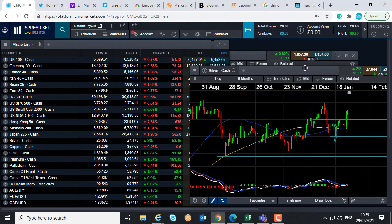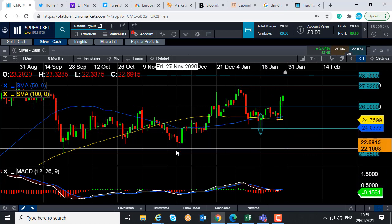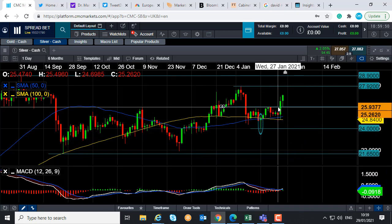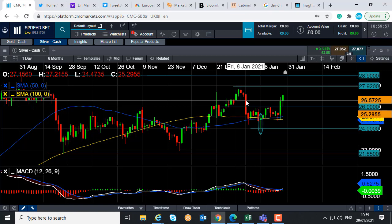And this week's Chart of the Week is silver. If you take a look at the price action here, we can see that the broad trend of the last few months has been to the upside. Today it hit its highest level since Friday the 8th of January, so we've hit a multi-week high on the silver market.